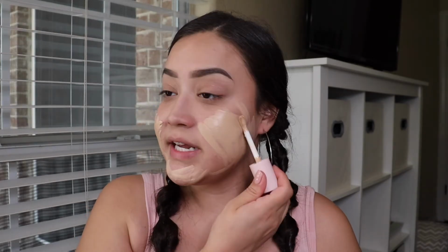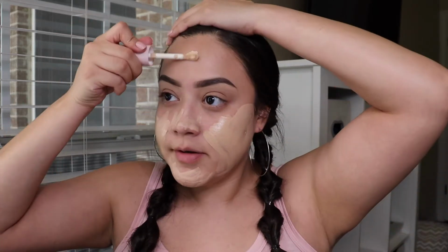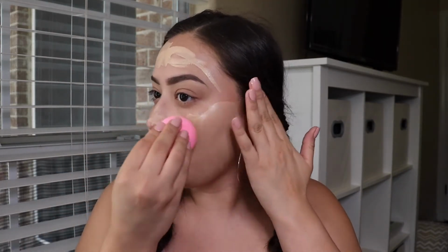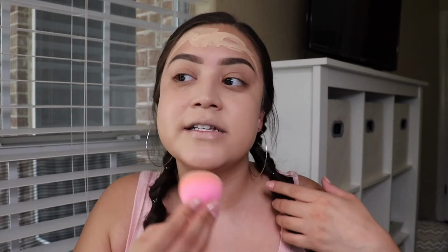And this foundation is also oil free, so love that. I'm using oily skin friendly products today without even planning it. And now I'm just gonna blend that using a beauty sponge. So far, I really like this foundation.